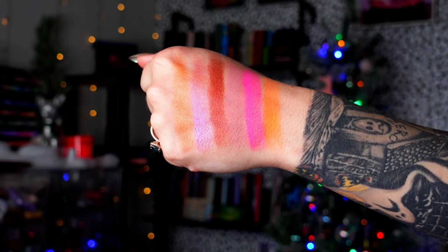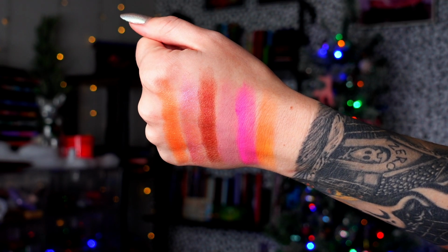But I just keep reaching for the glowy one, specifically this mauve one. It's just such a good kind of lavender pink. It's so pretty, just such a good blush lighter, blush topper, highlighty sort of thing. It's just so good. So, so good. And I'm really, really happy with this. I love it so much.